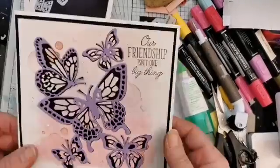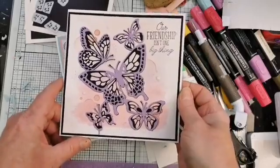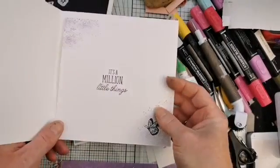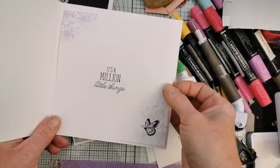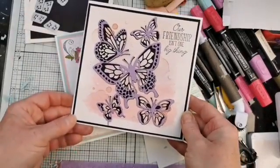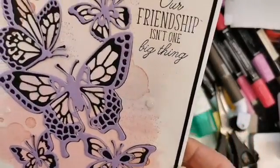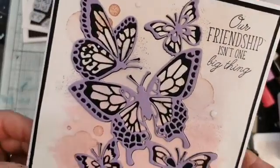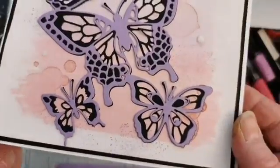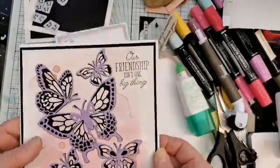We have got our big, almost 6-inch square card. Our friendship isn't the one big thing, it's a million little things. As I say, and I'll add a black mat in there as well, just to make that pop the same as it does on the front. And we did a watercolour wash on there, and we've added in some of those bokeh spots and some of those little splatters. So really pretty.